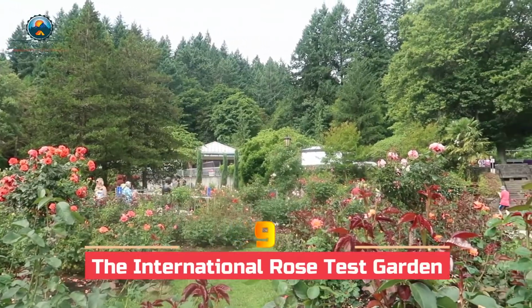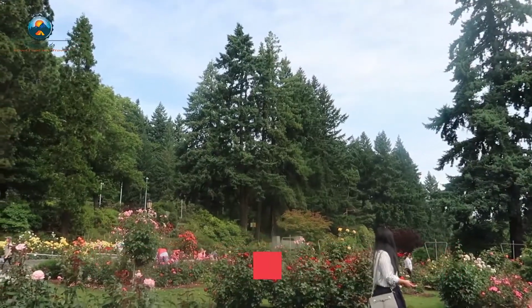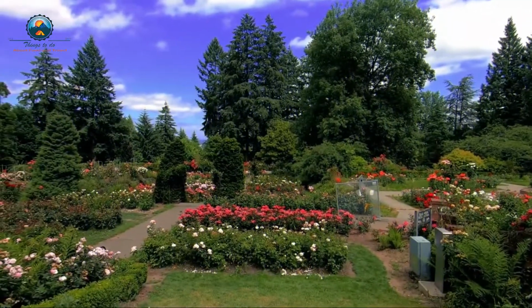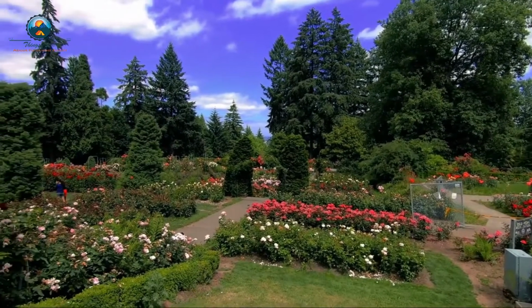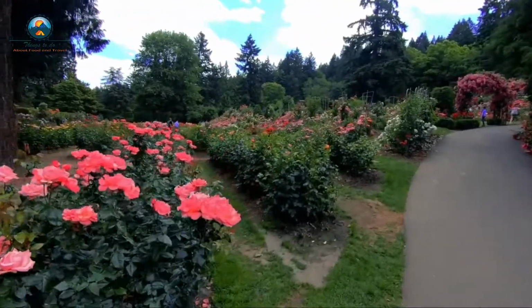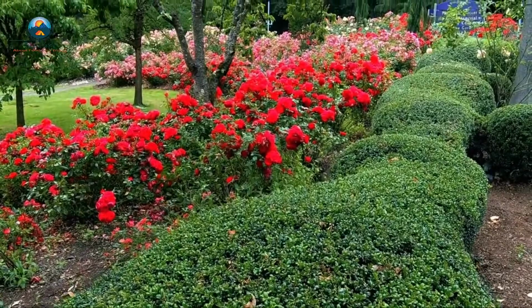At number 9, go to the International Rose Test Garden, a rose garden in Portland, Oregon's Washington Park. There are more than 10,000 rose bushes of about 650 different kinds. Roses bloom from April to October, and depending on the weather, they are at their best in June.